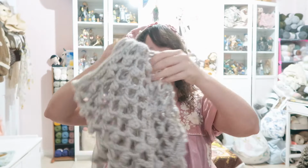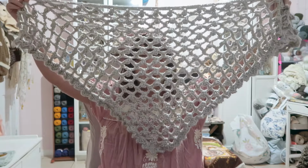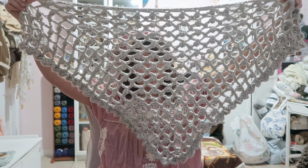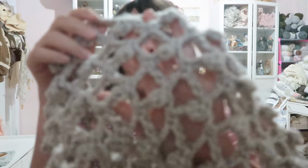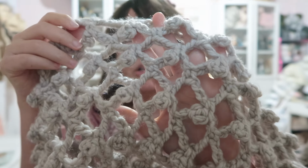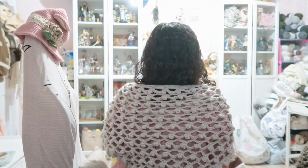So this is a shawl that I made. I really like this one. I don't know why, but I feel like a lot of the Impeccable yarns run very different. Like this one is pretty soft. A lot of the yarns that I have are pretty stiff, so it looks like this, pretty comfortable. So yeah, this is one of my favorite pieces that I have made.